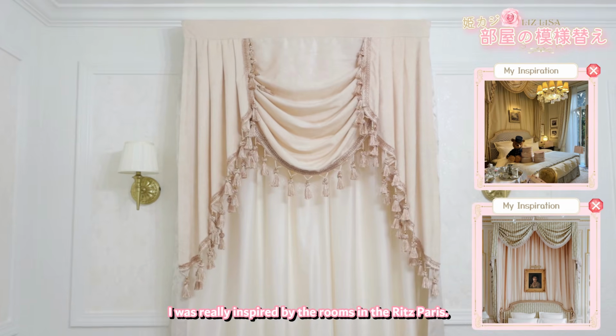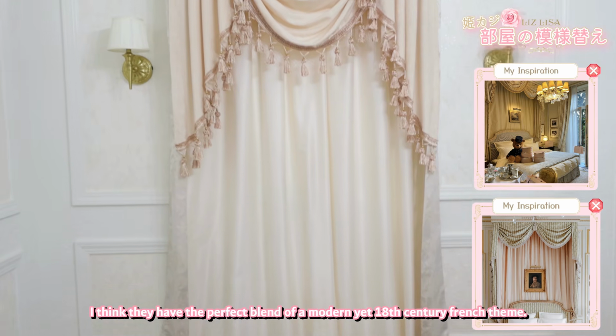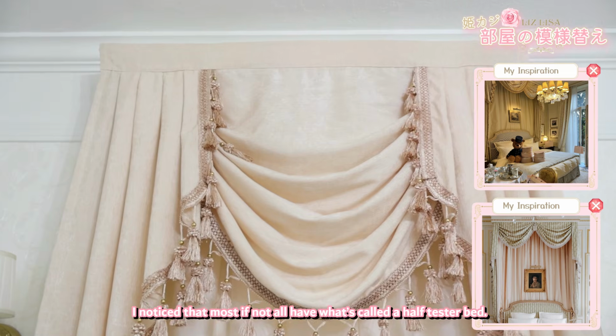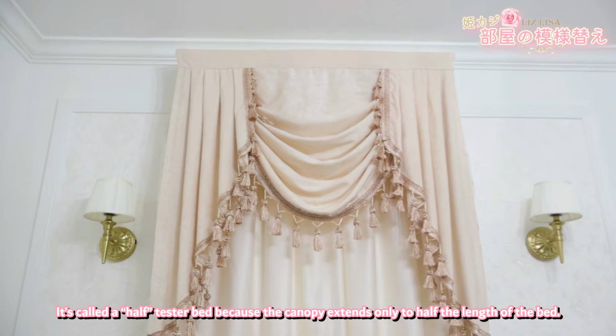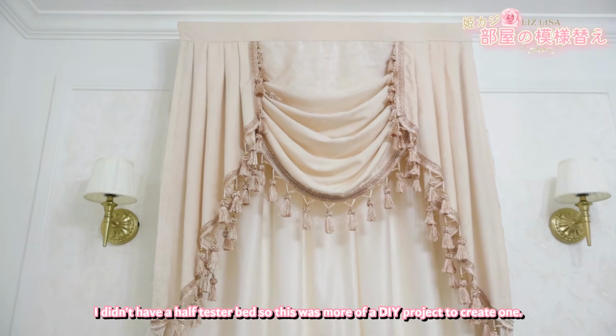I was really inspired by the rooms in the Ritz Paris. I think they have the perfect blend of a modern yet 18th century French theme. I noticed that most, if not all, have what's called a half-tester bed. It's called a half-tester bed because the canopy extends only to half the length of the bed. I didn't have a half-tester bed, so this was more of a DIY project to create one.